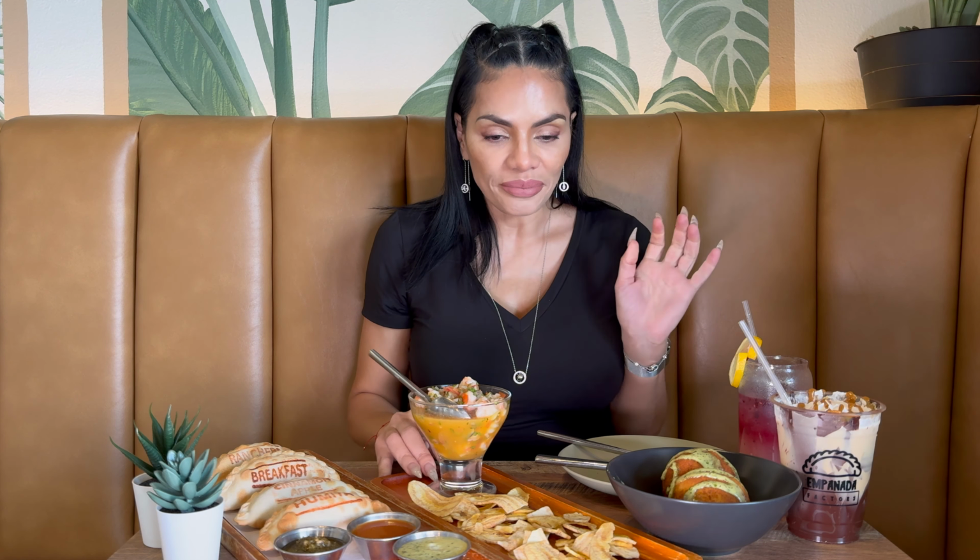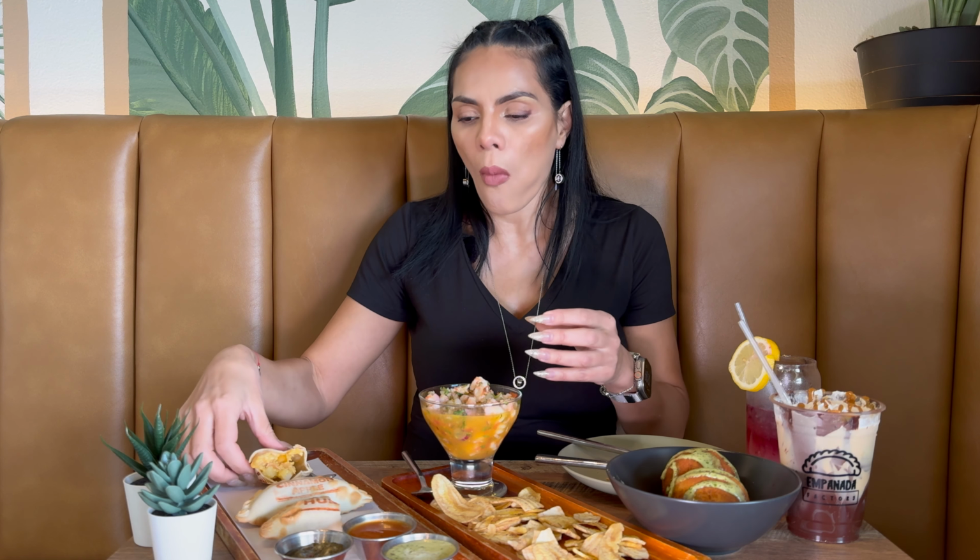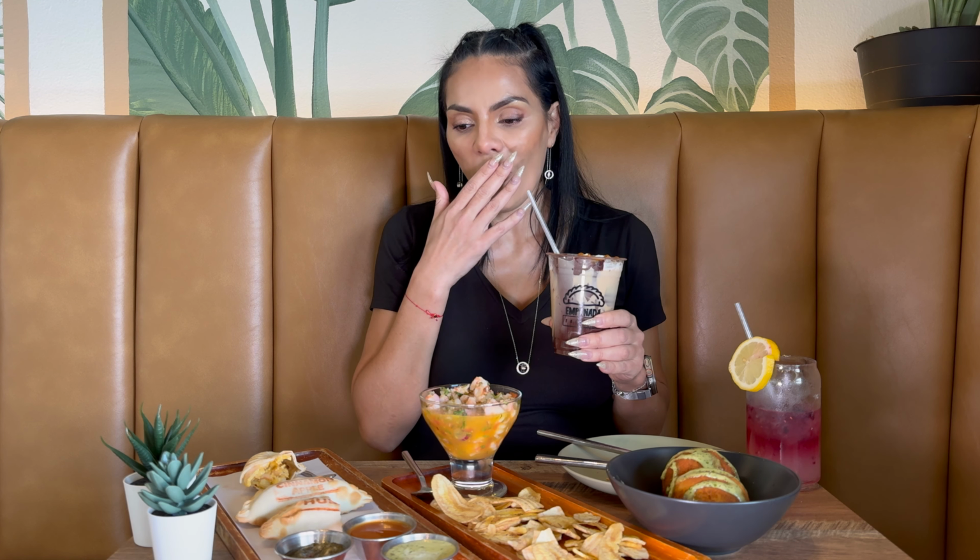Oh my God, it's breakfast. It's a breakfast and an empanada. Is that potato, egg? Oh my God. Why does this make perfect sense? A breakfast empanada. What? You can have breakfast on the go? Oh my God. I'm blown away. I wish I would have thought about this. Very clever. Empanada Factory. Brilliant. Just brilliant.